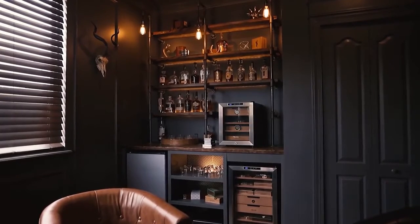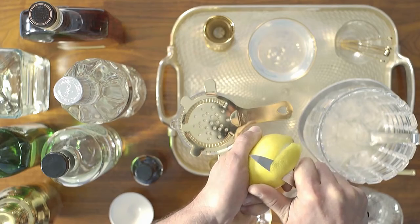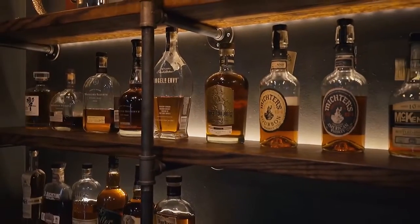There is something about owning a home bar. It gives a special atmosphere. It's also an invitation to drink. And who doesn't like that? But not everyone has the space and time to build one.